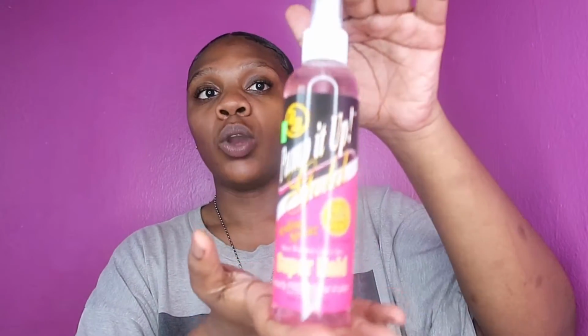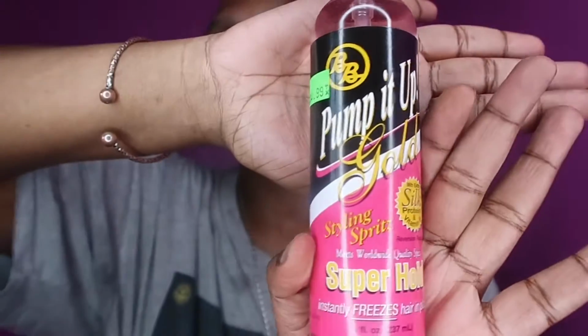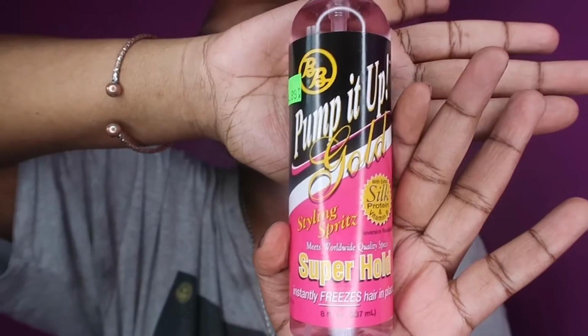She's gonna dry as you go, and she's gonna lock your ponytail in. This is the shit right here. Make sure you're using this for your ponytails. I recommend that you use this for ponytails. If you're looking for a spritz or something like that, use this Pump It Up Spritz. Bronner Brothers did their thing with this. Make sure you use that Pump It Up Spritz for that sleek ponytail. This is what you're gonna need for that.